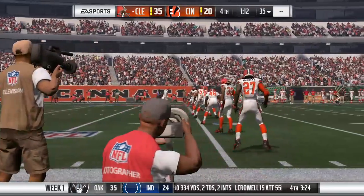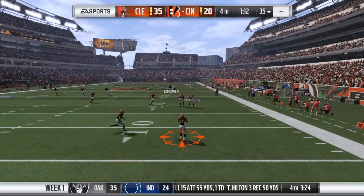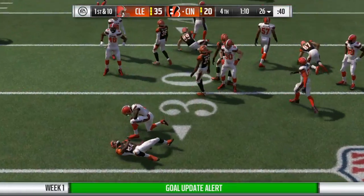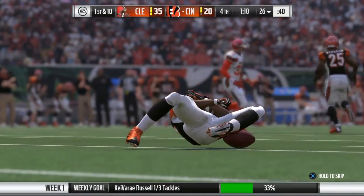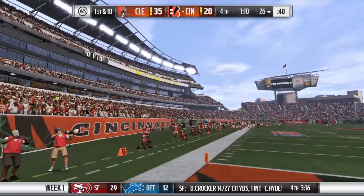Set now to kick this one away, and off it goes. This will be fielded at the 8. And he'll get it up to about the 26-yard line, just across the 25. And after getting tackled, he's still down and looking very slow to get up. Well, he gets attended to. They'll step aside.